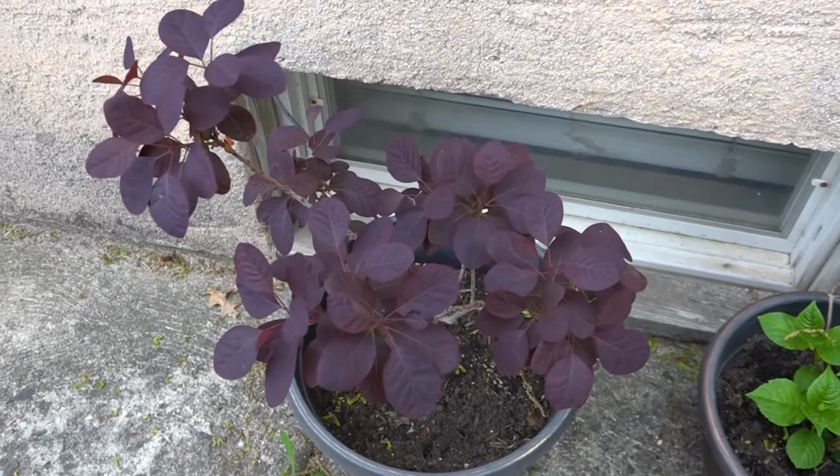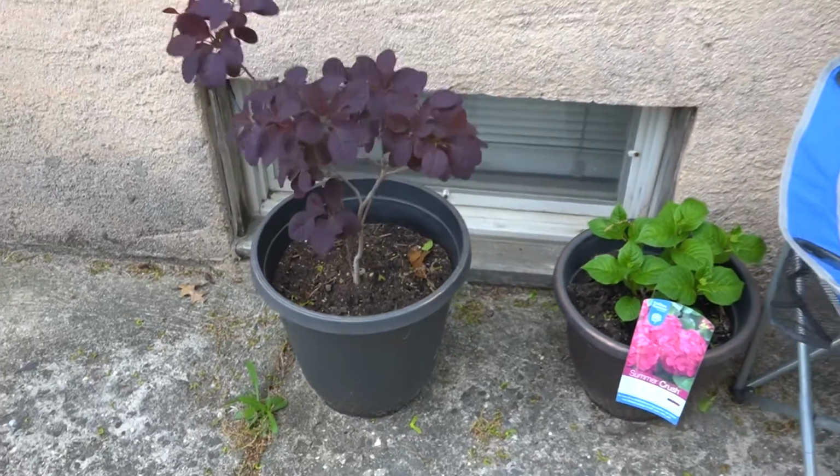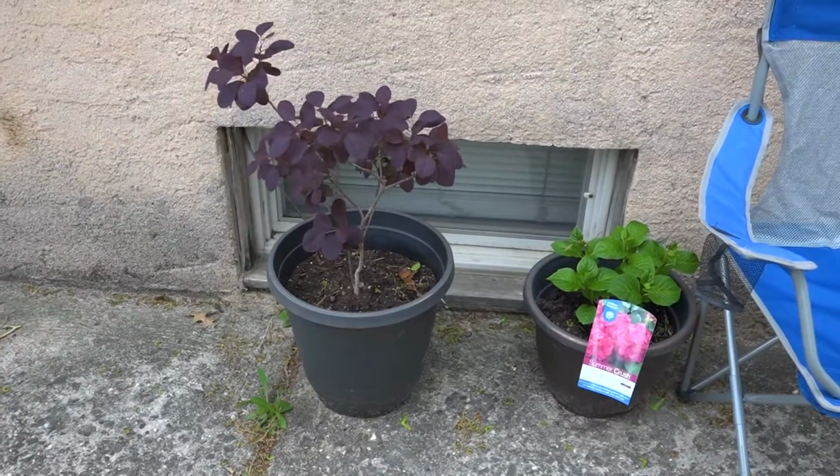I'm just loving the color. I'm just loving it. It's so beautiful. Look, it's just a stunner.